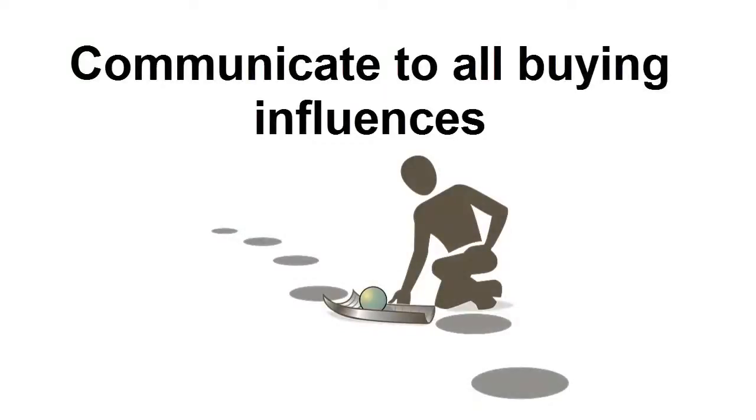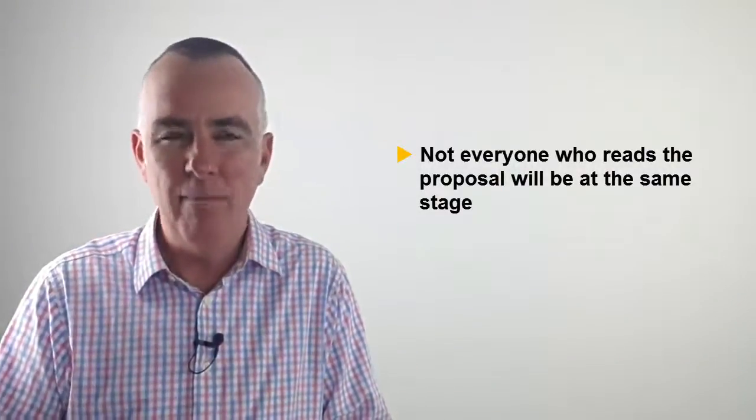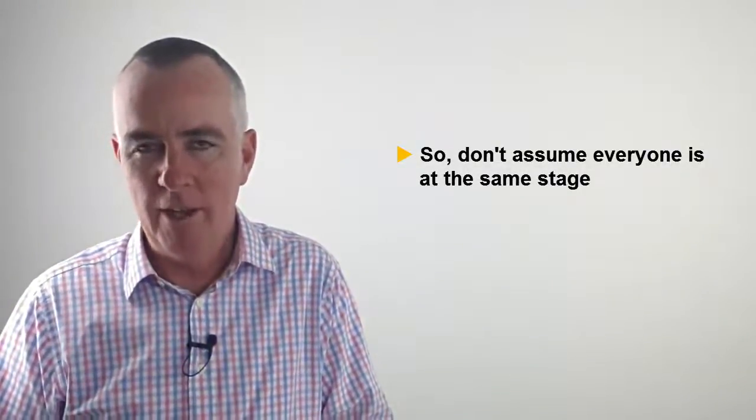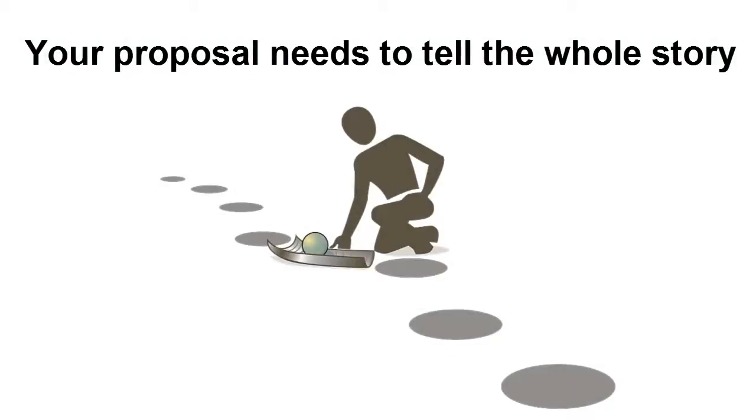That's really key. Now, not every person who reads your proposal is going to be at the same stage as the person whose concept you did shape. If you've been really working hard with one particular buying influence and you've got concrete agreement as to what they need, but there are others who are going to read your proposal that are not at the same stage, then imagine how silly it would be to assume that they're at the same point. You need to warm them up. So your proposal needs to tell the whole story.